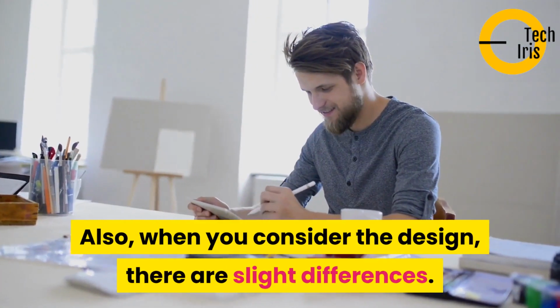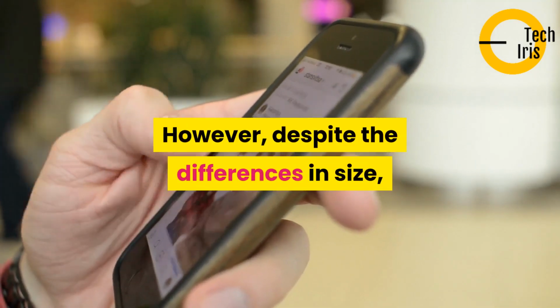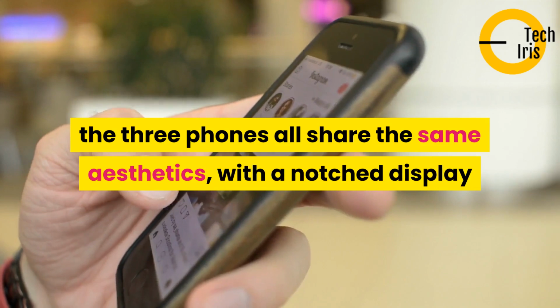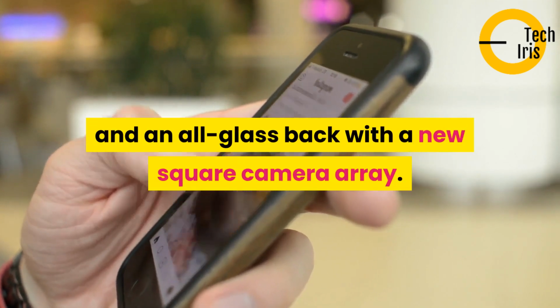Also, when you consider the design, there are slight differences. However, despite the differences in size, the three phones all share the same aesthetics, with a notched display and an all-glass back with a new square camera array.